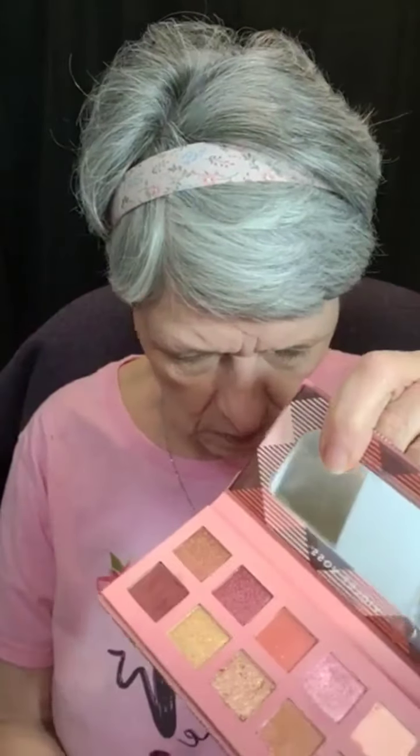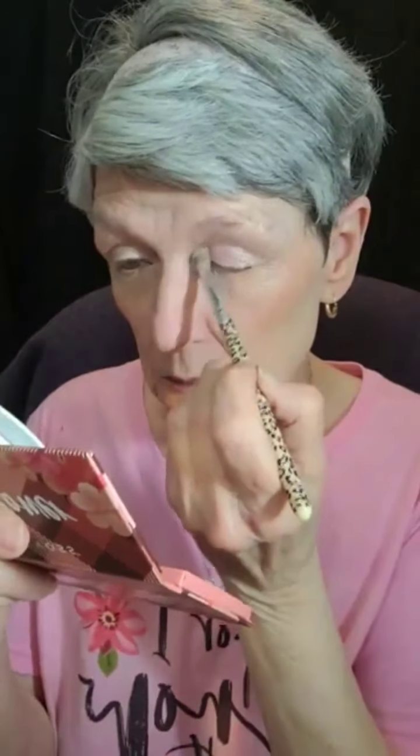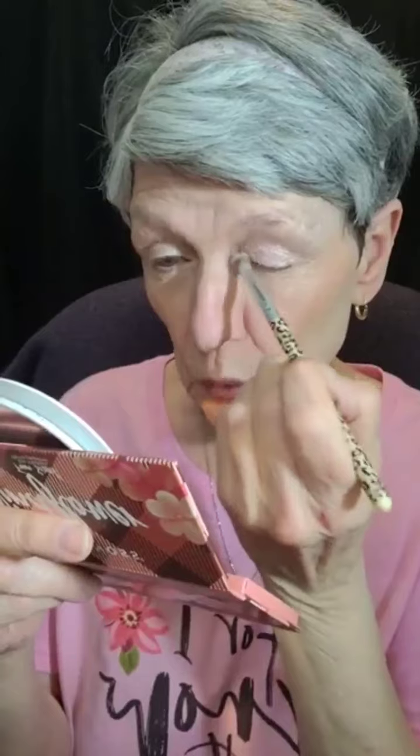Now, for the shadow, don't even ask me where I got this because I don't even know. I told you I had so much stuff. This is a pretty palette. Pretty colors. I'm going to use the pinks because I'm wearing pink. So let's use the same brush, and we use this lightest pink here, and we're just going to go over what I just put on. I really don't worry too much about this part of the eye because I usually always use a transition color. So, you know, I do put it over there, but I don't sweat it.